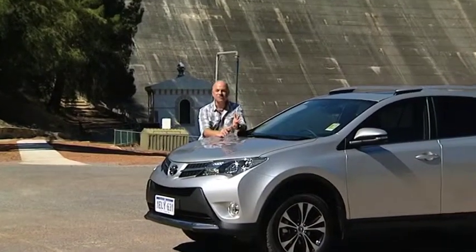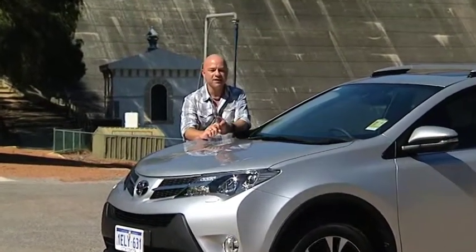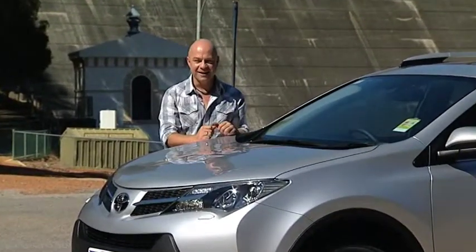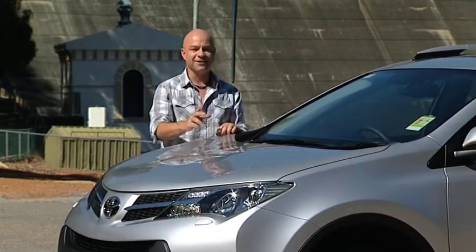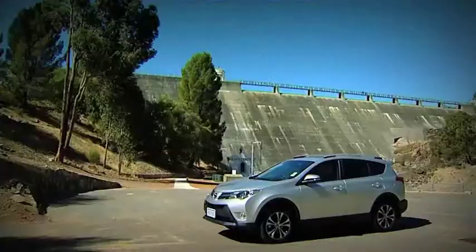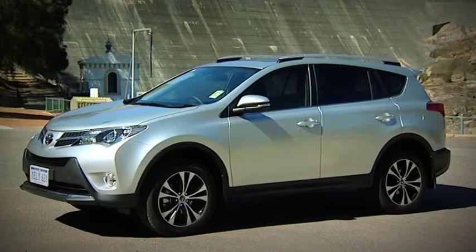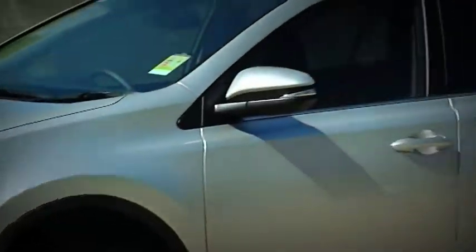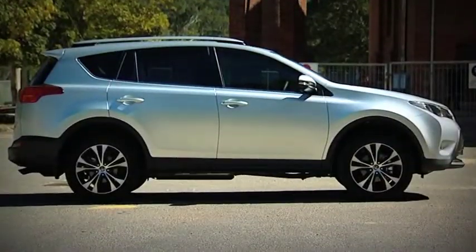They've made changes to its look, they've added a ton of technology, it drives better, it handles better, it's overall a much better car. Now, how do I know that already? I've been driving this car for a few days, and I've got to say, it's good. It's very good. Toyota have released their improved, brand new RAV much sooner than expected. I guess that's because they couldn't wait to show us all what they have in store.